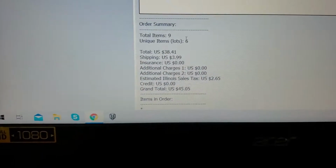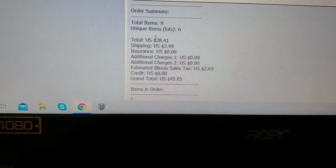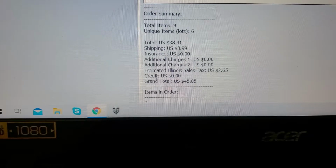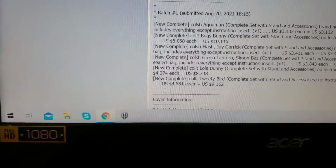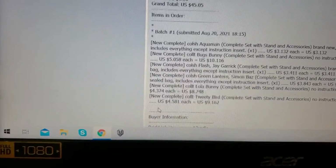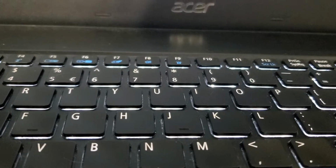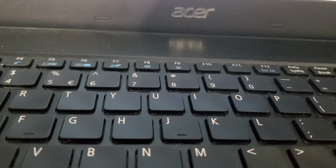Alright, so let's see. And then when you scroll down, it shows the total items of 9. They bought a lot of my collectible minifigures. It just shows all the charges again. And then it's going to talk about the different stuff, and it's about to show buyer information and my seller information. Okay, so I think that's pretty good. I'll have the link there.